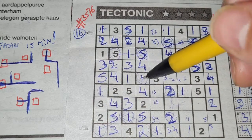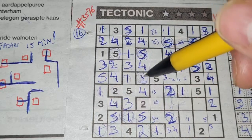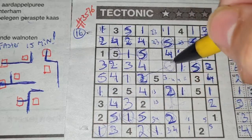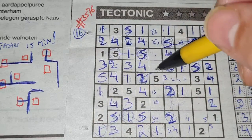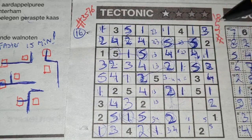I think this box should be a 2, because can it be a 1, can it be a 3, can it be a 4, can it be a 5? Yes, definitely a 2. And this box is connected with that box, should be also a 2. Two numbers left in this area for numbers 1 and 3. Let me mark those two boxes.